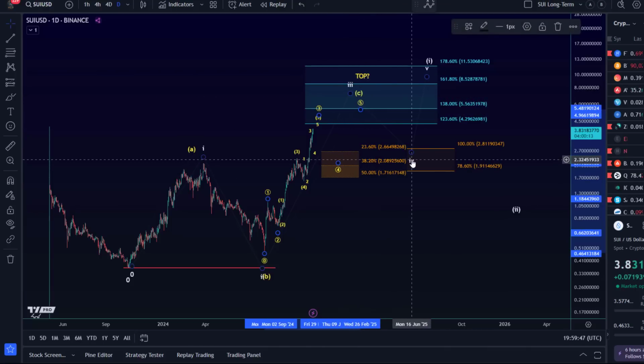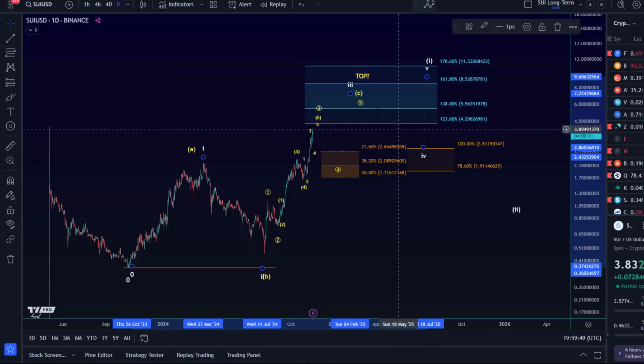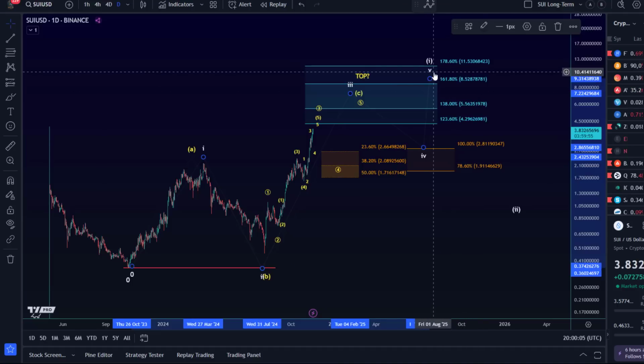I would give the market the possibility to form another 4-5 pattern afterwards. It's what I'm going to track for Bitcoin as well. If Bitcoin puts a top in place, I will still watch certain support levels to see if the market attempts another rally from there. So that's what we're going to watch. And if it turns into wave 5, great. So 850 to 1150 would not be unrealistic.